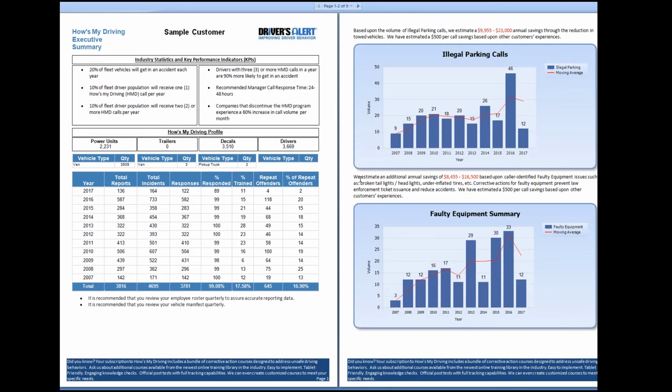A couple other things to highlight here for you too. I mentioned earlier the value of the calls we take on illegal parking situations, faulty equipment, or any of the 20-some categories that we quantify for you. Again, we can look at the year-over-year comparisons, understand where those events are coming from, and tie a true dollar savings to them based on the reduction of those events. Once you're made aware of them, then you can correct them.